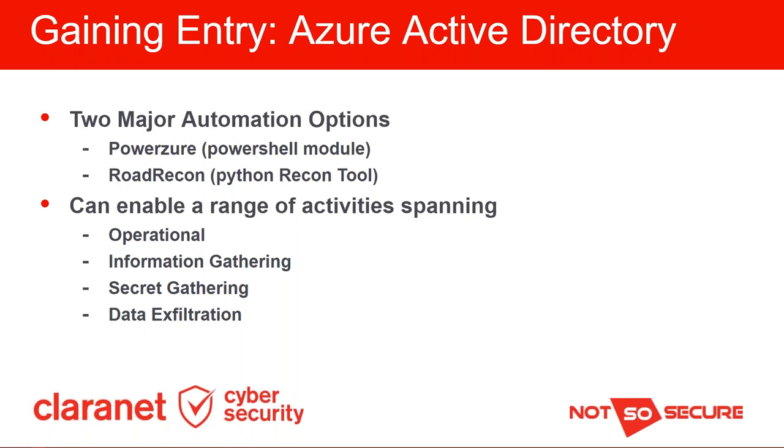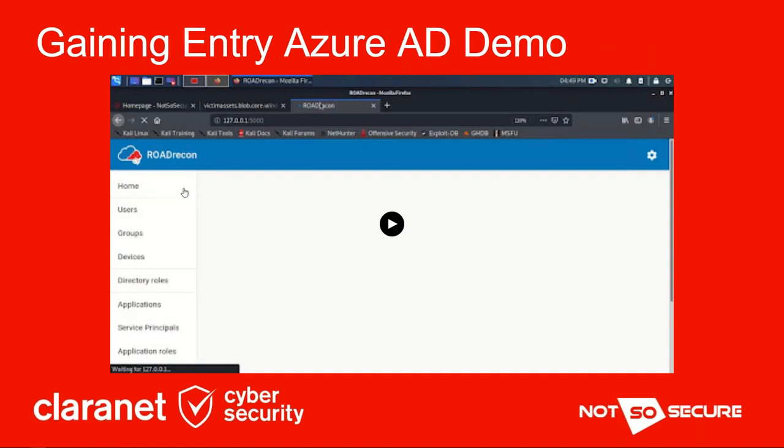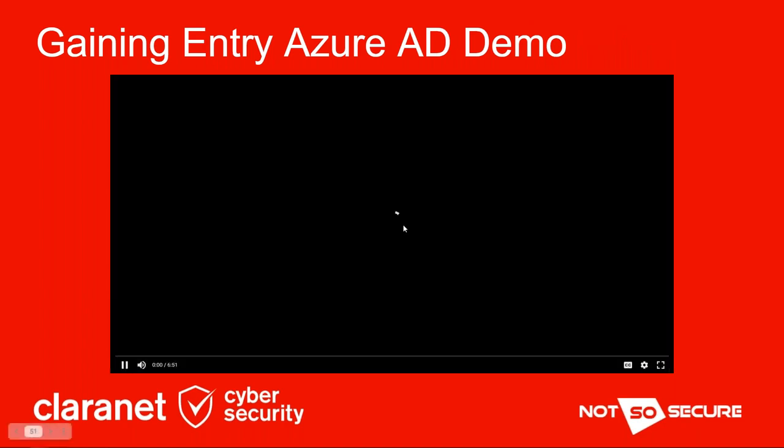Really powerful tool. We don't demo it here because it's a PowerShell script and we just run things in our attacker environment. But ROADrecon is an excellent tool as well for gathering information and building a picture of just what services and resources exist and what level of access your account or other accounts may have to them. So we're going to have a look at an Azure AD compromise now and information gathering using ROADrecon.